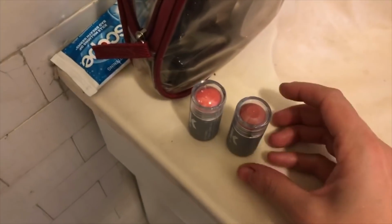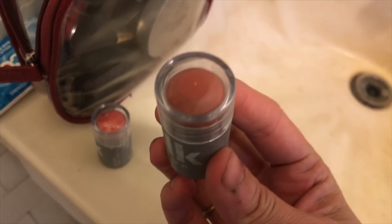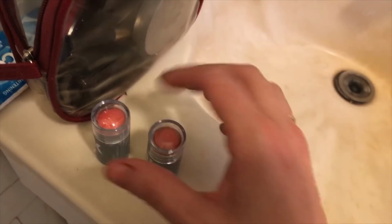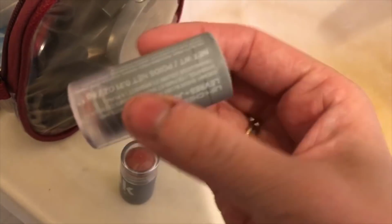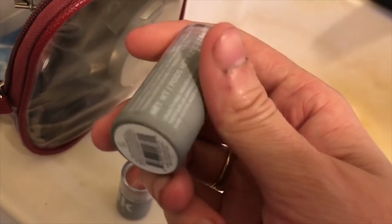So yesterday I was successful in finding the blush that Kristen recommended to me. I got it in 2 colors because they're little minis anyway. This is the work color, and this one is, what is this one? This is the perk colorway.